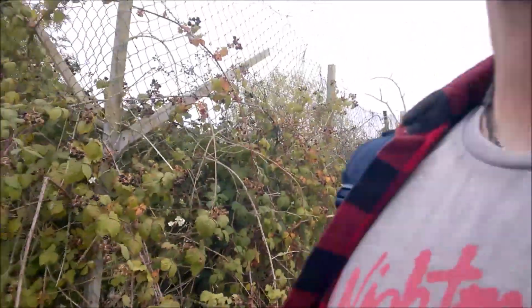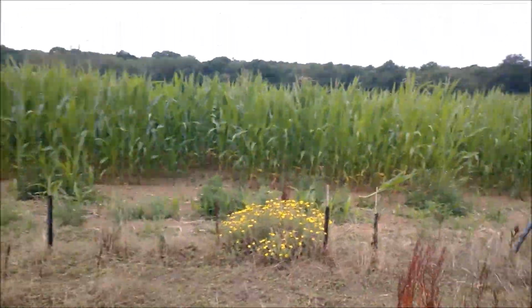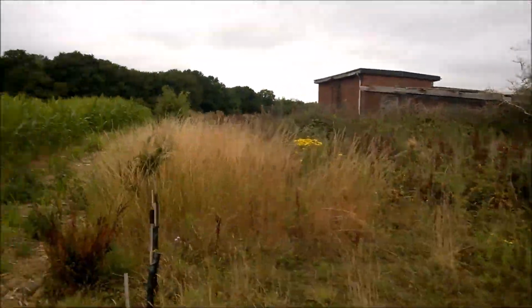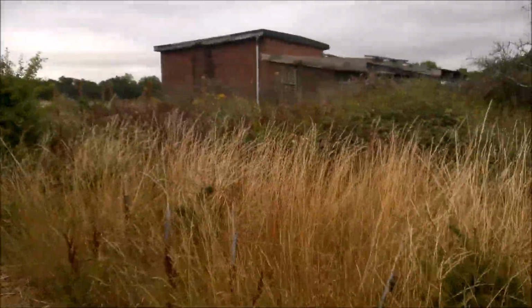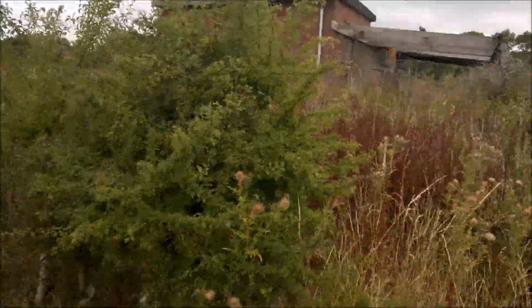That's it. So, answer on a postcard, everybody. What is this mystery building? So, yeah. What is it? No idea. I'm stumped. I'm also in thick, spiny overgrowth, which is not the best. Let's have a look. It's a strange one, this.